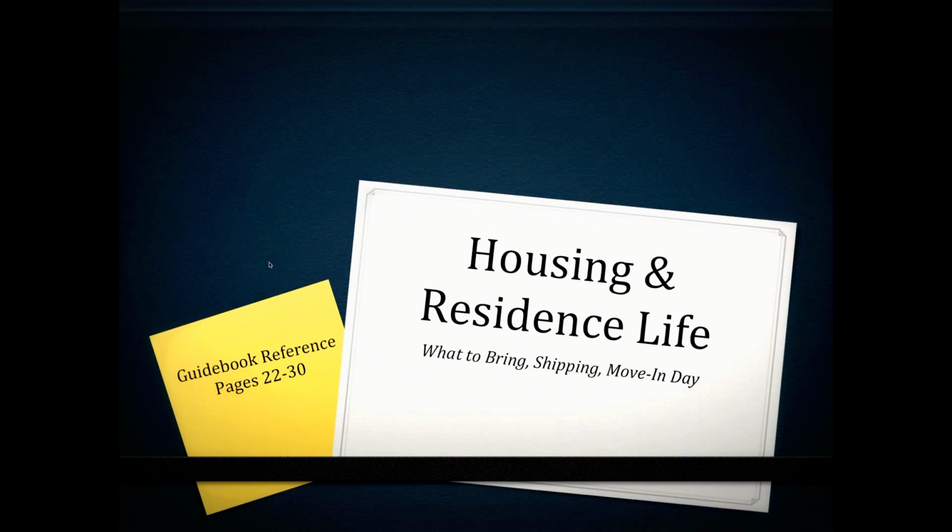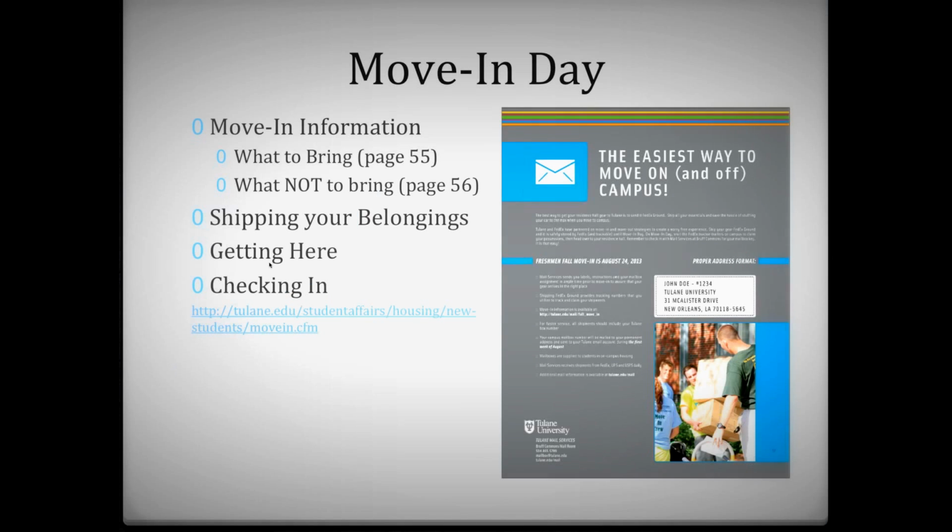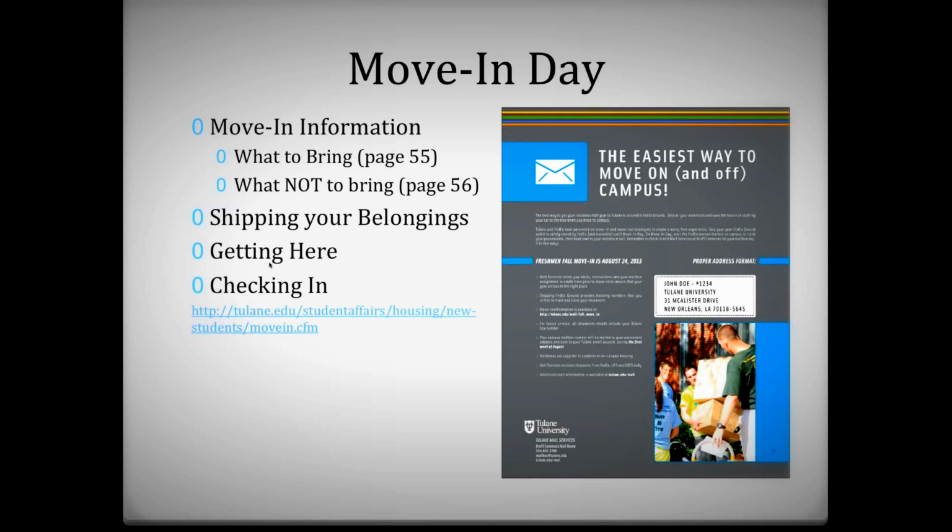This is found in your guidebook, pages 22 through 30. So move-in day is actually made really easy and efficient by the Tulane community. We have a bunch of move-in volunteers that will help you move in on move-in day so that you don't have to lift a finger or a box. You can focus on getting organized while they do the heavy lifting for you.